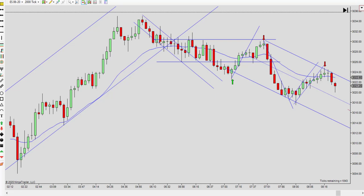1, 2, 3, and so you got 4 bars in a row stacked side by side pretty much, and this one has a small body. That's congestion. So that's your next clue. Now there is some support here, going across here as well, but I wouldn't trust that. Not with congestion right there.